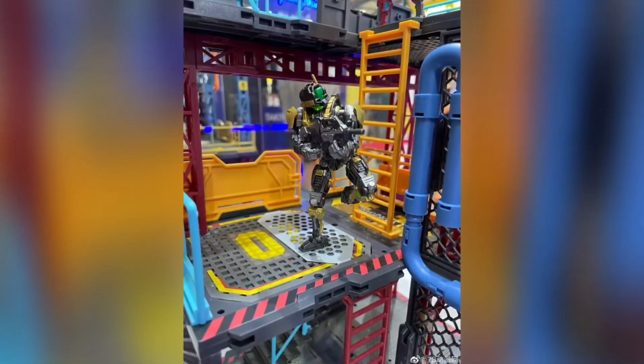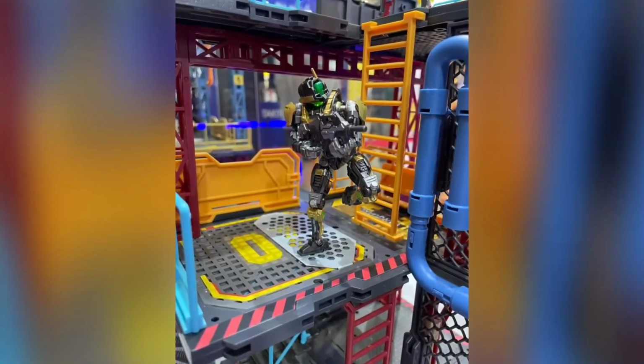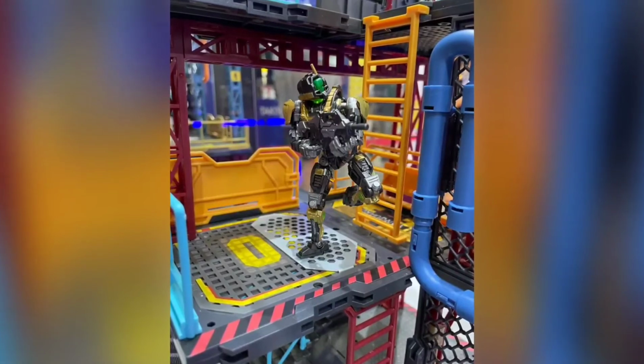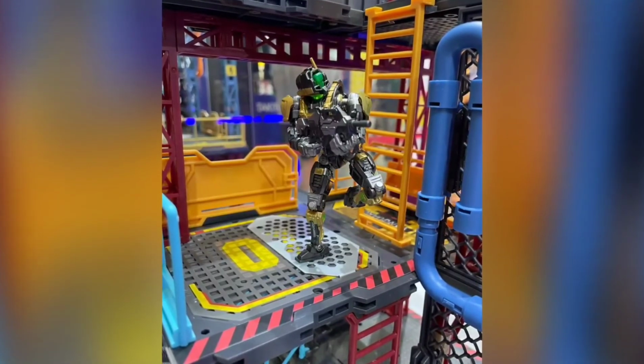Now here you can see one of the robots, and as you can tell, it's basically the same height, maybe the slightest bit taller than the Glaucus infiltrator. So as you can tell, the fresh retro stuff on the smaller end of the scale is going to scale perfectly with all the regular Joy Toy and Acid Rain stuff. So that's actually really nice.